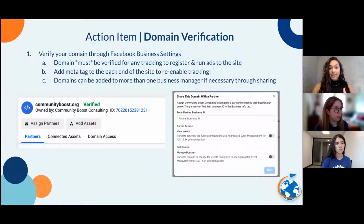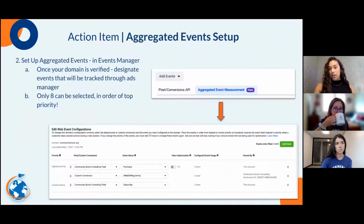Good thing to note is that domains can be added to more than one business manager. Let's say you're working with a partner like us, or you're outsourcing some of this work, and you can see that on the right.